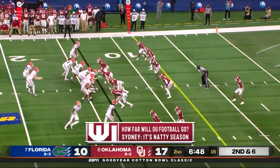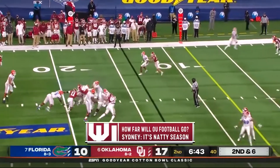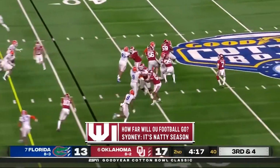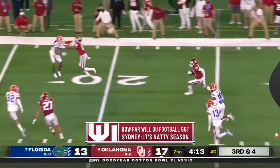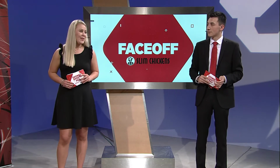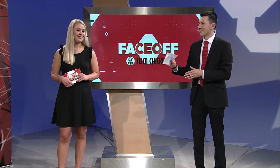I think Caleb Williams and Spencer Rattler are going to be pushing each other all season at the QB spot. And as I said earlier, the defense is looking stronger than they ever have. I know that the coaches are absolutely expecting some hardware this year, and I think they're going to get it. I have belief in next year's OU squad, maybe just not as much as you, okay?